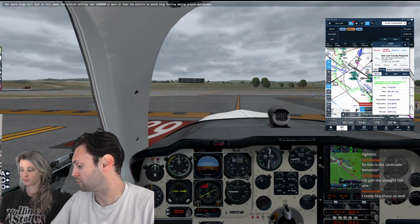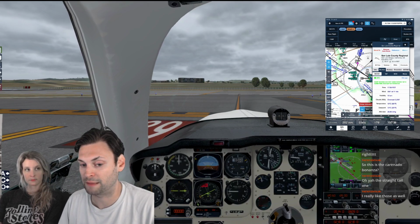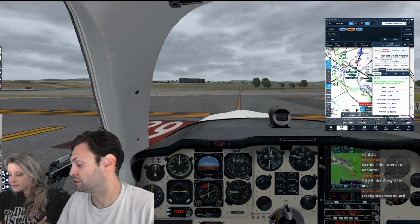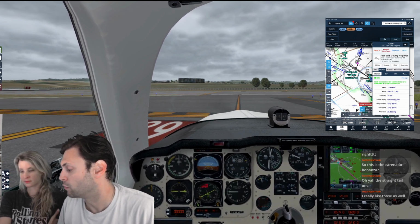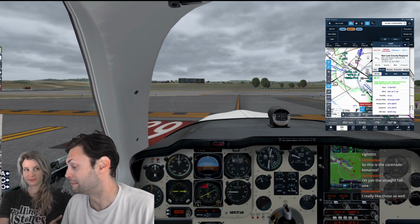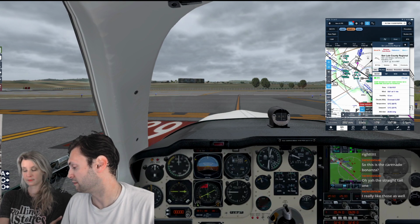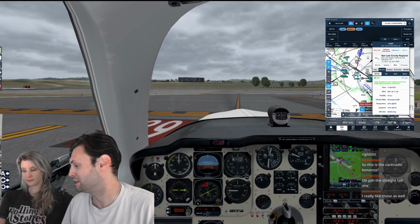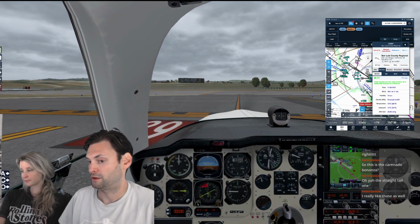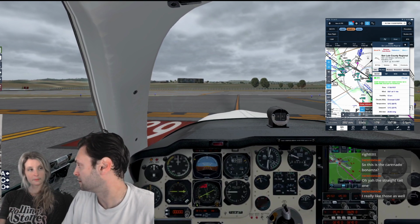The stuff that's written down, when you're reading stuff, it can sometimes be to your detriment to have it written down because you end up reading it. Runway 29 via Alpha, Bonanza 204 Lima Echo. It's really just a cheat sheet, so you're not having to remember so much stuff off the top of your head.